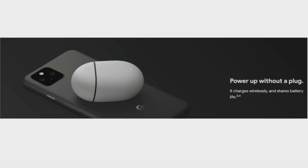Power up without a plug. It charges wirelessly, shares battery life, and it's really easy to carry around.